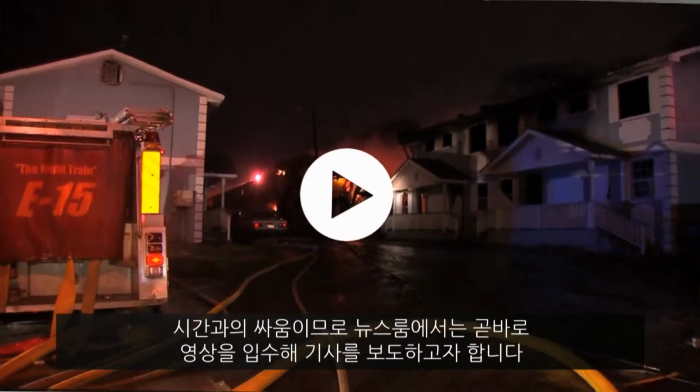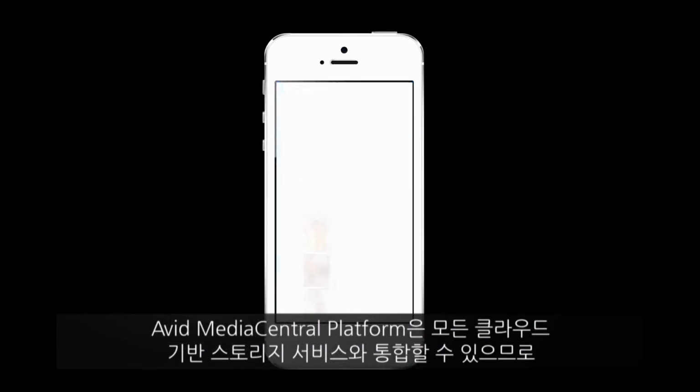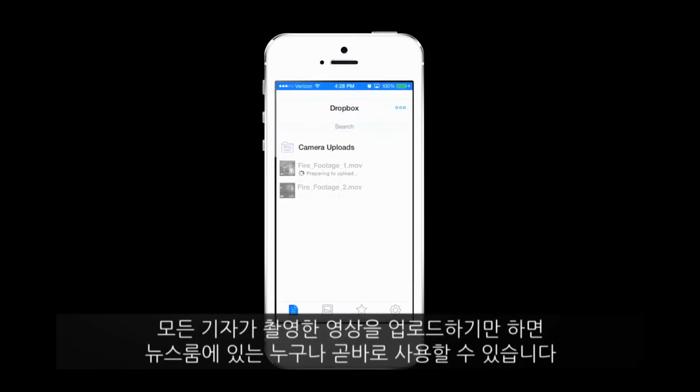Time is of the essence. The newsroom wants the footage immediately to break the story. Because the Avid MediaCentral Platform integrates with any cloud-based storage service, all the journalist has to do is shoot and upload the footage, and it's instantly available to anyone back in the newsroom.